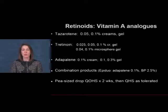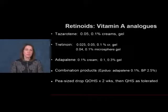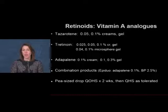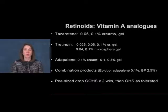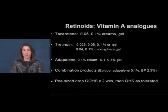And as you can see, they come in a number of different formulations and concentrations. In general, I tend to start with tretinoin 0.025% cream, as it is sort of in the middle, and patients can build up and increase concentration or change formulation based on how well they tolerate the medication.